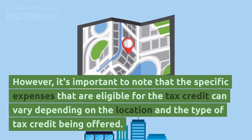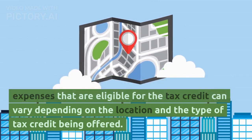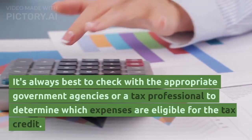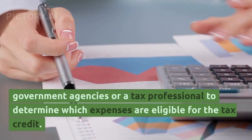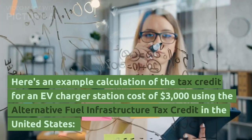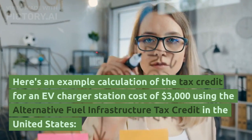However, it's important to note that the specific expenses that are eligible for the tax credit can vary depending on the location and the type of tax credit being offered. It's always best to check with the appropriate government agencies or a tax professional to determine which expenses are eligible for the tax credit.